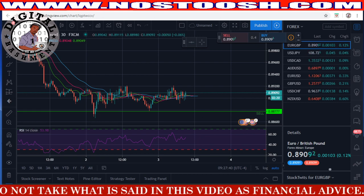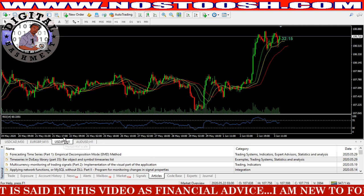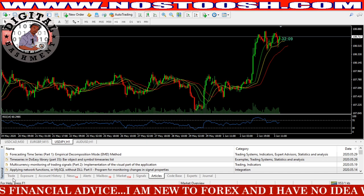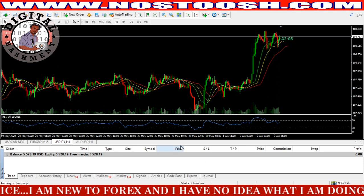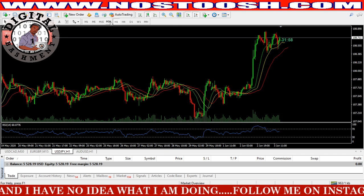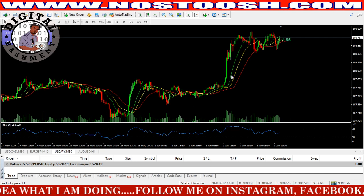Let's see if we could get something under the USD JPY. Yes, we could probably pick up something here. That's under the half an hour. 1, 2, 3. So we could pick up something here.